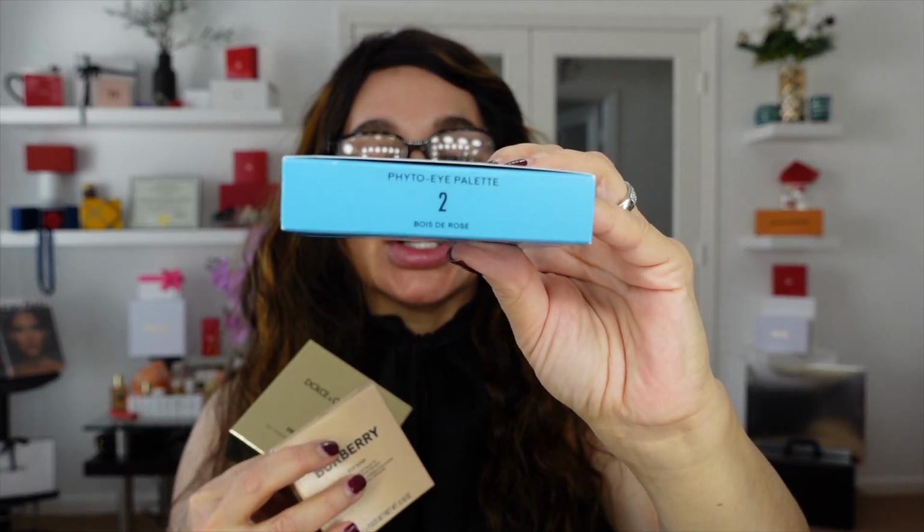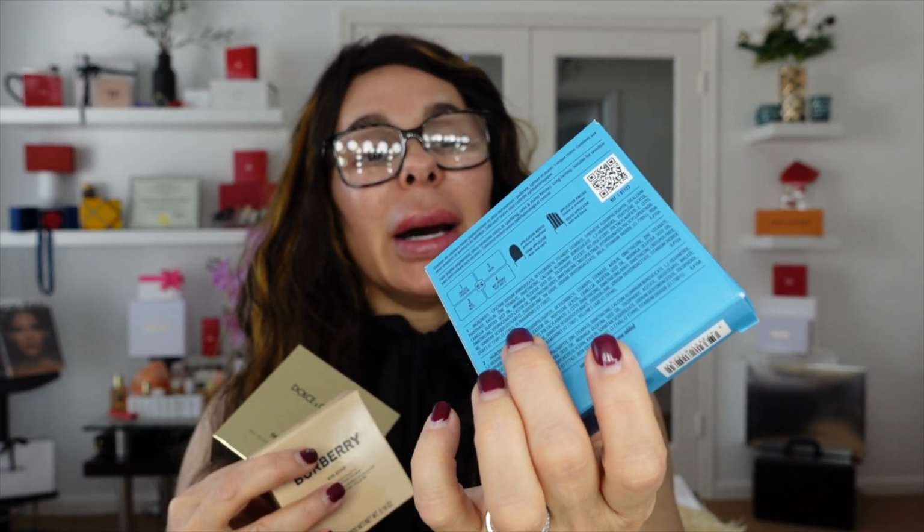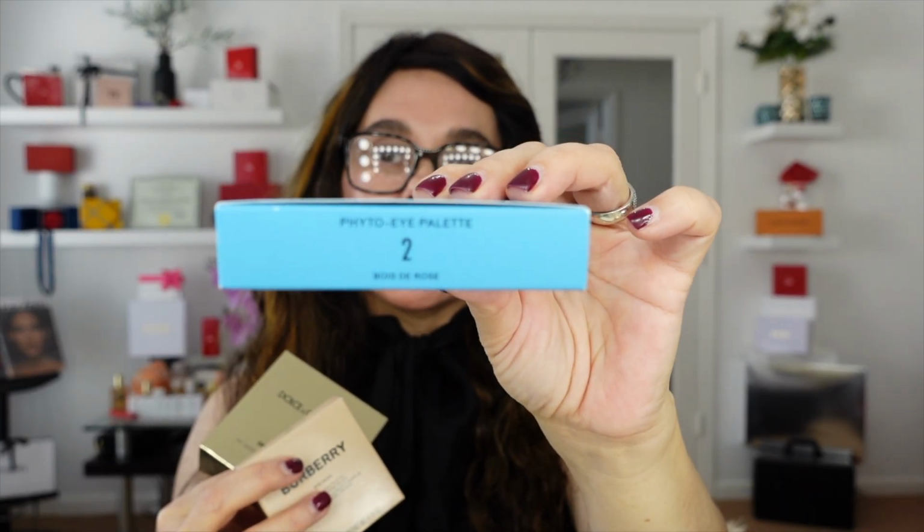I got the number 2 from Sisley Paris. It is the Phyto eye palette, Bois de Rose. Also, I received in my absence 02 Rose Goddess from Dolce & Gabbana. So friends, I'm going to be demoing and comparing these eyeshadow palettes, why I got the three palettes, and how we can use them and get the most out of them, released for this fall season, okay, fall, winter, or holiday season. I welcome you with all of my heart.